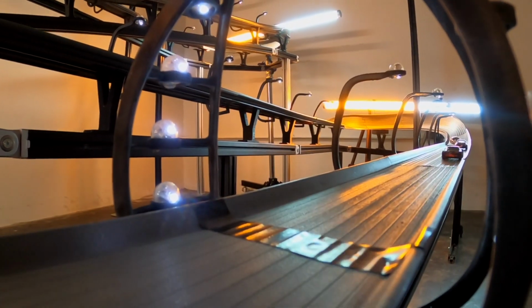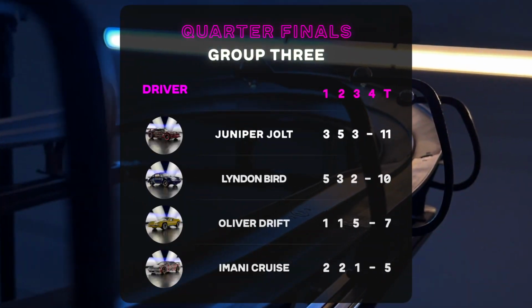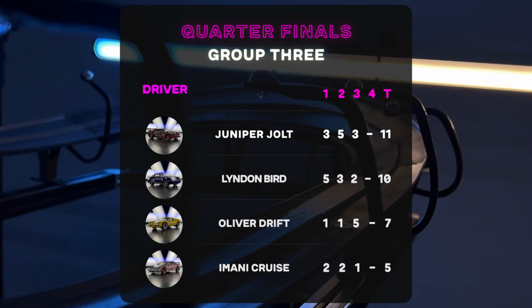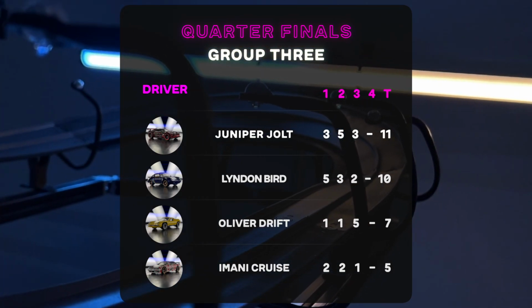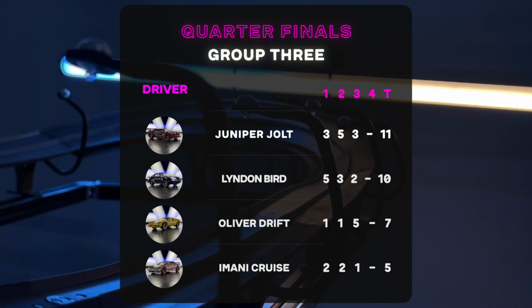He's been tucked behind some real weight and power in the back row, but now in pole position he wastes no time and is completely capable to perform effortless defense while taking buttery turns. Well, let's see where the leaderboard stands now. Juniper Jolt in first position, but by only 1 point. Bird in second position with 10 points. After that first place finish, Oliver Drift becomes relevant enough to have one very slim chance at advancing on. But with Jolt now in pole position, everyone else will need a miracle.